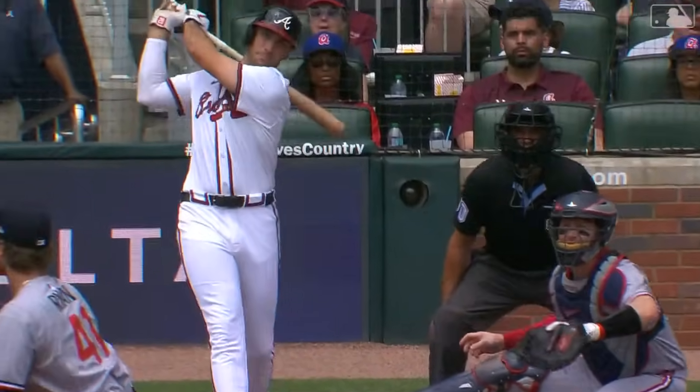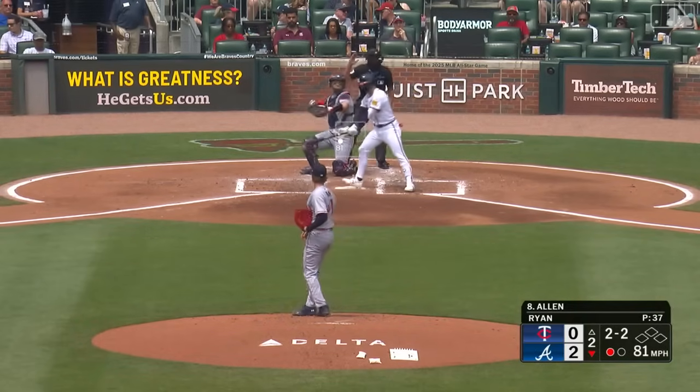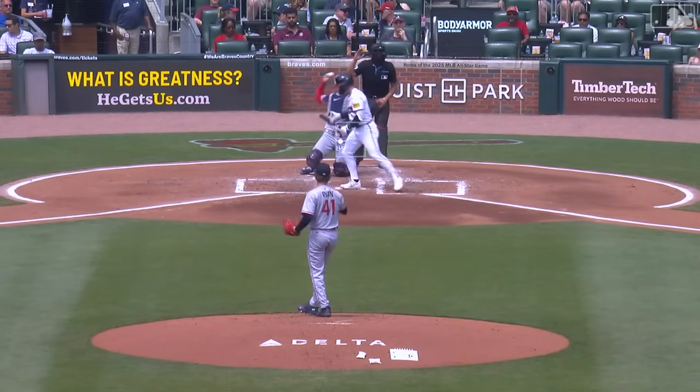You get to a 3-2 count. You're facing Joe Ryan with confidence. You can feel that a strike is coming, especially following the walk. Struck him out. Good breaking ball there. There's the sweeper that induced so many swing and misses against the Mets. He induces one there against Allen.